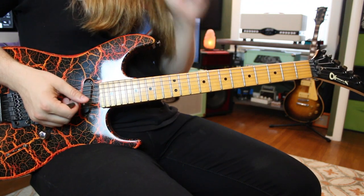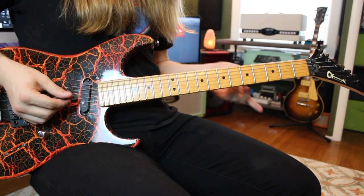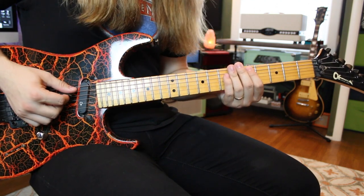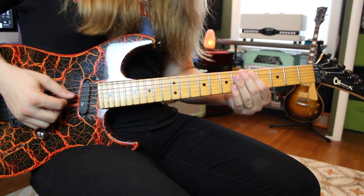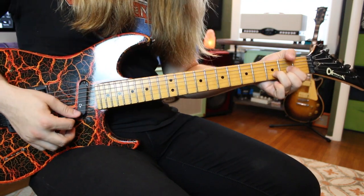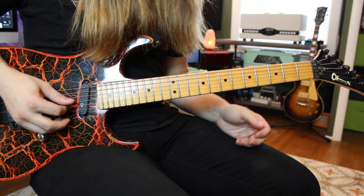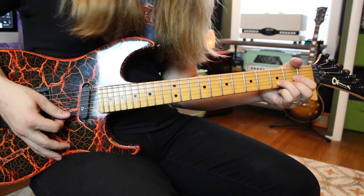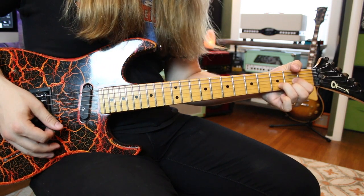Now, what would be next? Oh, not that one. That is not next in line. D. So we have D major next. So that would be open on the D, 2 on the G, 3 on the B, and then 2 on the high E. Good old D major.